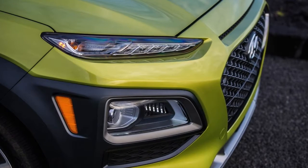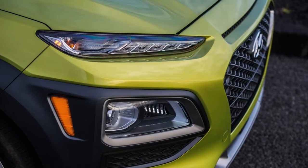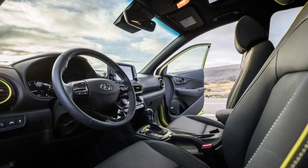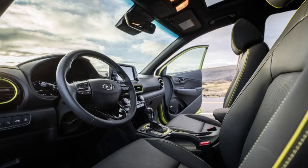Expect a similar lighting arrangement and the cascading grille treatment to grace the faces of other upcoming Hyundai SUVs, even though the company says its future designs will emphasize individualistic styling as opposed to a homogeneous look across its lineup.